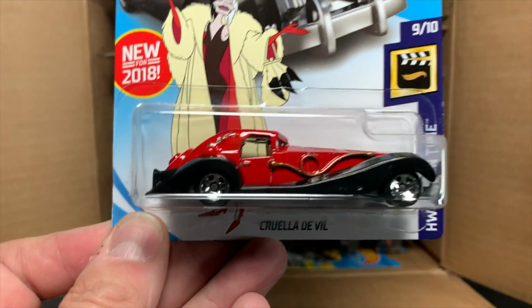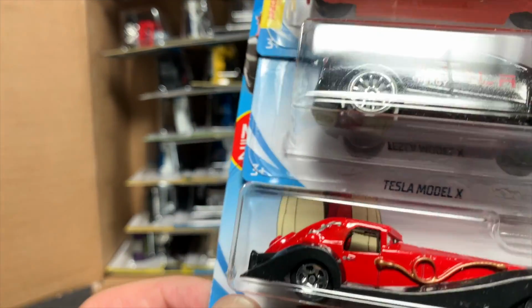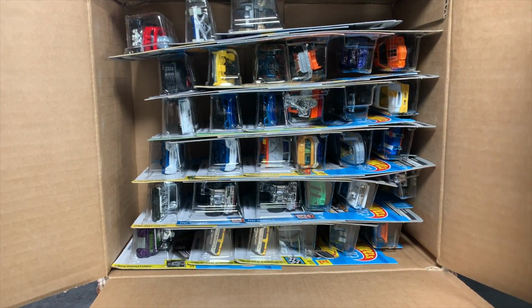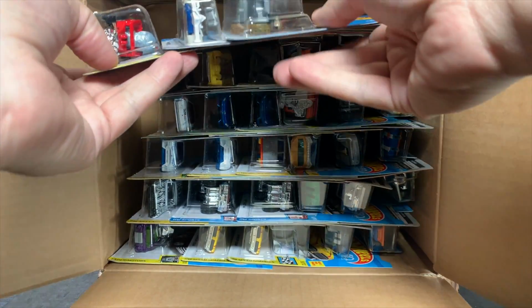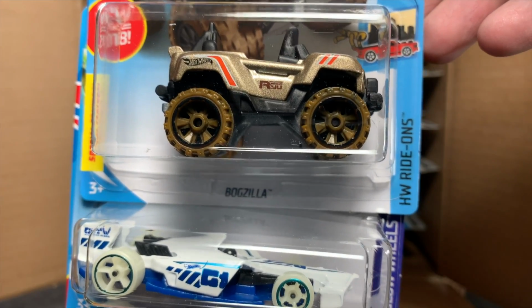This being a Q case, if I find rubber tires on this, it will be a super. This is obviously not. I think we can feel confident there will not be a super in this case, but that's all right. A lot of people do this to get the supers. It's worth it. 36 count cases aren't as expensive as 72, obviously.